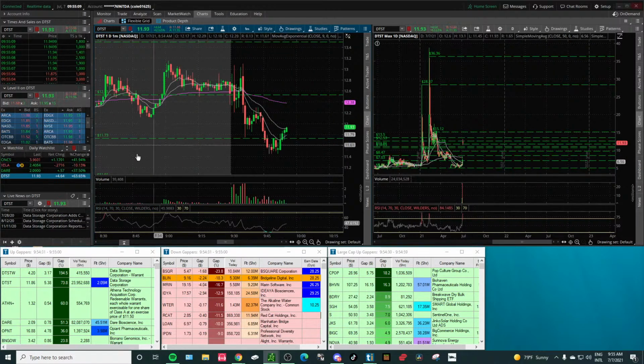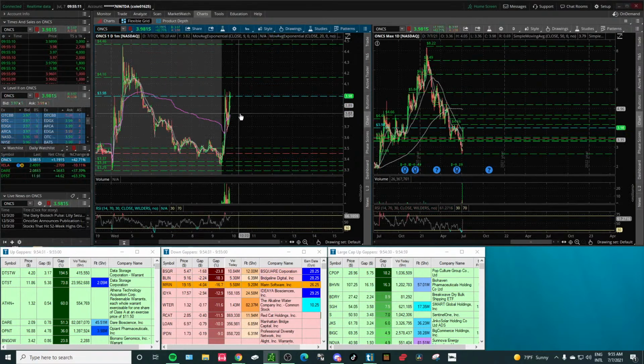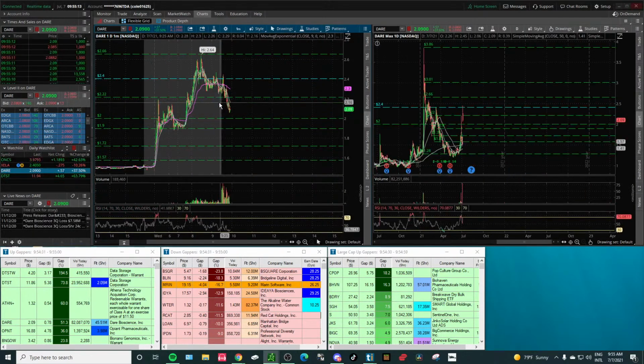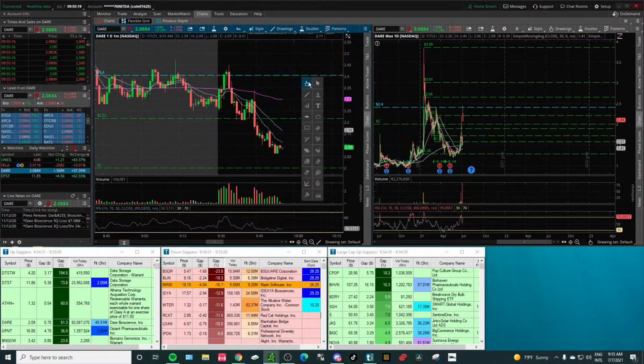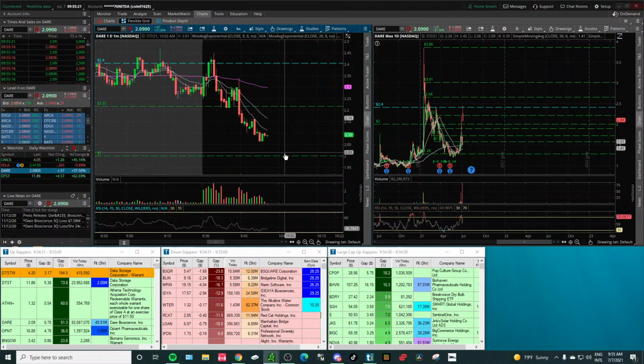I would take these trades, but in the small account challenge, I'm only going to take the best setups. The best setups are going to give me around, like this setup right now, it could potentially give me 15% or more. Or less, you never know. You have to watch the price action.